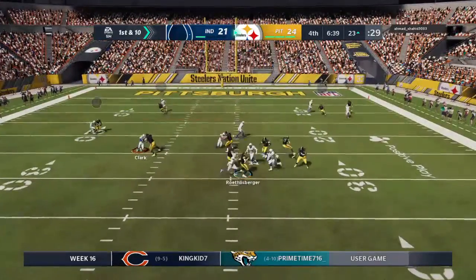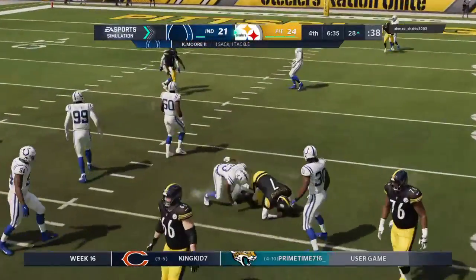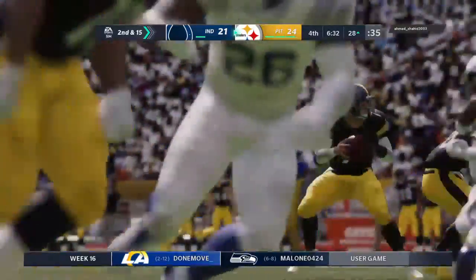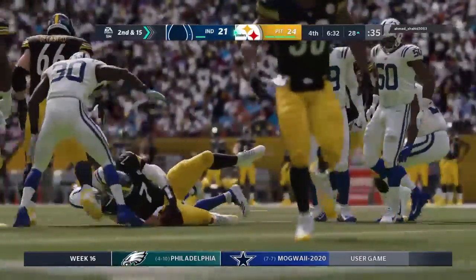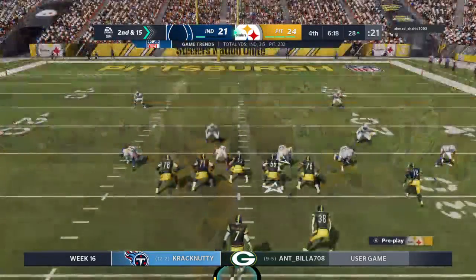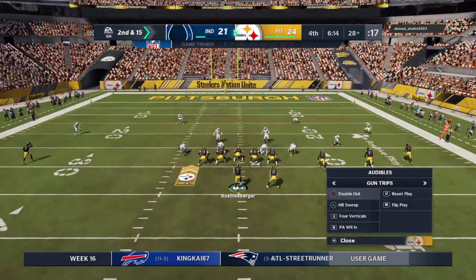After the interception, here's Roethlisberger. And they're going to get him. He's sacked back around the 28. Well, they go play fake. The problem is nobody was faked out. And when no one's faked out, what's the end result? Quarterback gets hit. Coming up now on a 2nd and 15 following that sack.